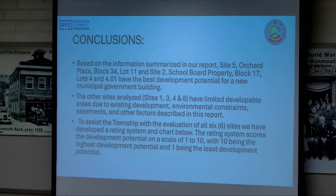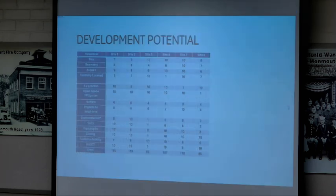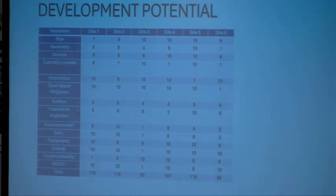I did come up with a very subjective rating system that's in my report. I looked at all the sites and all the parameters that we use to evaluate, and we assigned a rating. Since there was so much information, we wanted a way for you to look at this report, which is a couple of hundred pages long, and digest what we've tried to put in terms of the investigation.